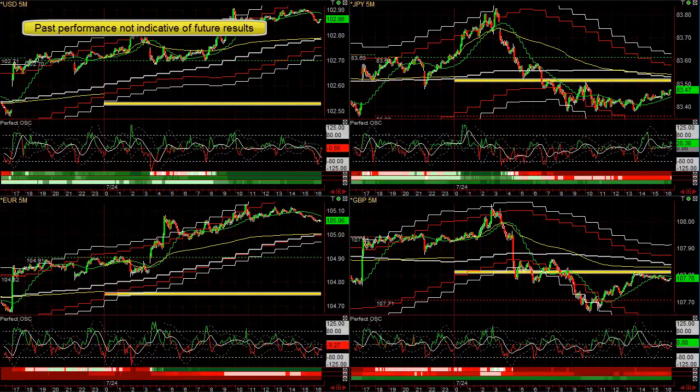This is our Forex blog for July 24th, 2014. These are our currency indexes, which make it easy to decide which currency to buy and which one to sell. It's a visual representation of what each individual currency is doing, just like the S&P 500 is an index of what the 500 biggest American stocks are doing.